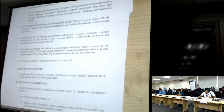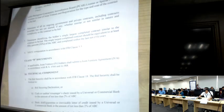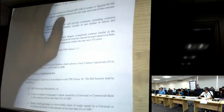So, doon po, field jobs registration and the annexes, tsaka yung po mga kasi documents, and also the submission of the valid pickup license, statement of ongoing projects, SLCC, and NFCC consultation. Yan po yung eligibility documents po natin.